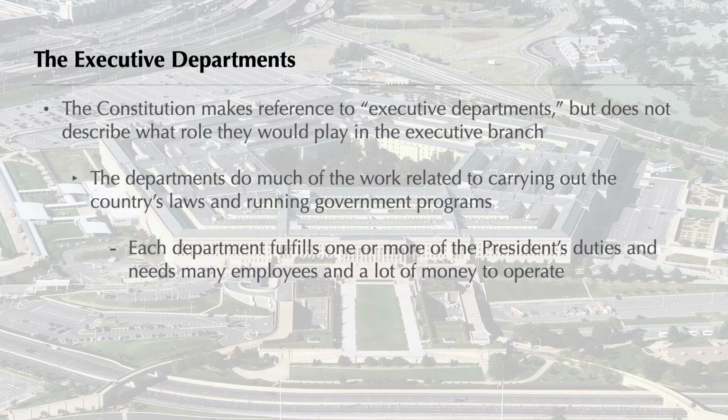The Department of Defense helps the president fulfill the duty of commander-in-chief by running the armed forces. The duties of each department are huge, needing many workers and much money to carry out. The Department of Defense, for instance, has a budget of over $700 billion and more than 1 million workers. Its headquarters is a huge 5-sided building in Arlington, Virginia, called the Pentagon.